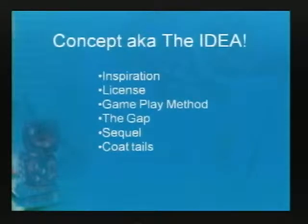Sometimes ideas come from a gameplay method. Someone's working out a new way to use the ever-popular D20, and they want to apply it to a war game, so they figure out a system. Well, they've come up with the gameplay system first, and then they adapt a game around that afterwards.